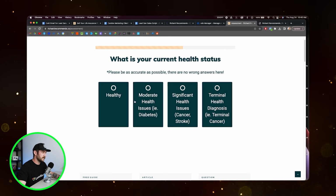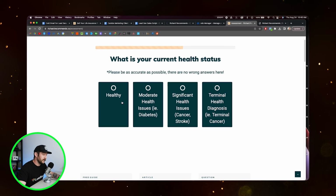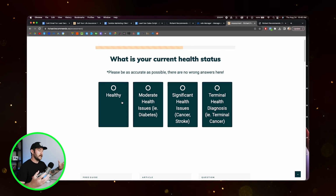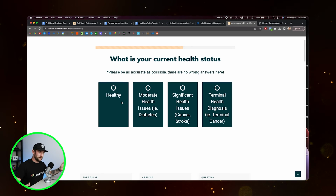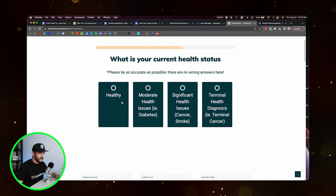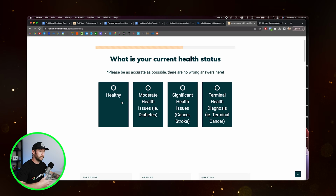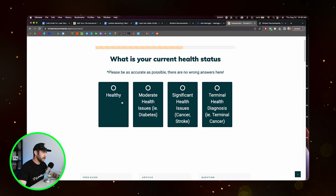What's your current health status? Healthy, moderate. This is important, because if they're healthy at 65, they could live another 30 years and their policy is probably not going to be worth very much, because the company that's purchasing it is going to have to pay the premiums until they die and then try and make a profit on that. Again, for the 5th time, pretty weird industry. Let's just say I had a terminal health diagnosis. I've got 2 years to live. I need that cash so I can go on the sickest vacation ever, buy a boat type of policy.